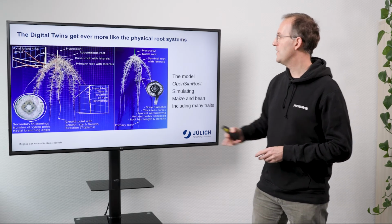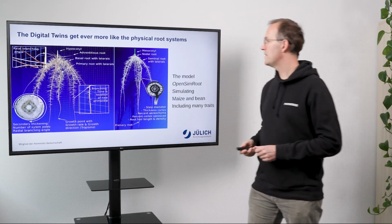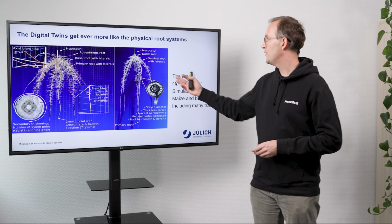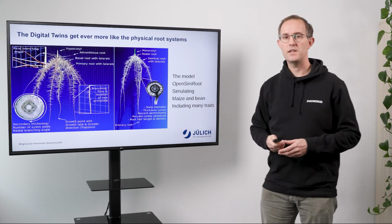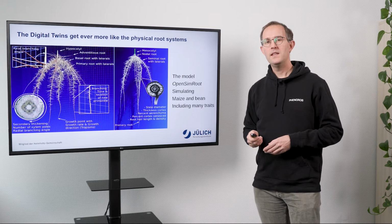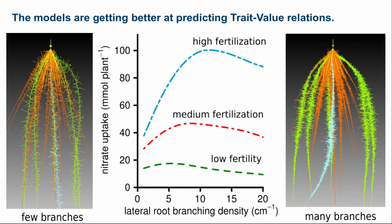These digital twins are becoming ever more like the physical root system. We are able to incorporate more and more traits into them and more processes. Here you see two examples, one for bean and one for maize. And in these examples we incorporated anatomical traits as well as a lot of root architectural traits that determine that root system.